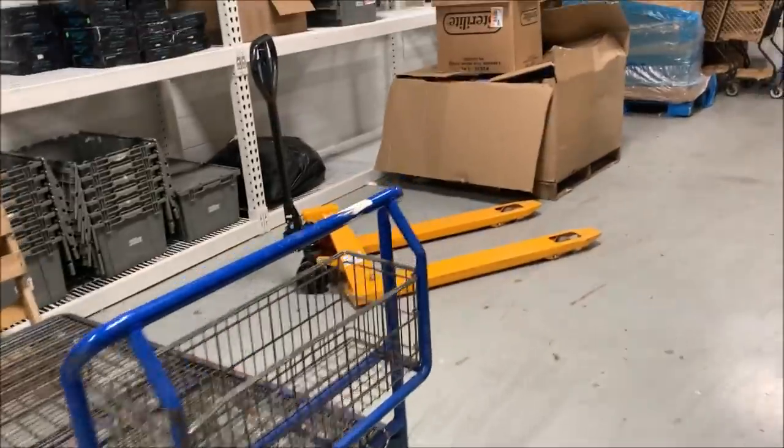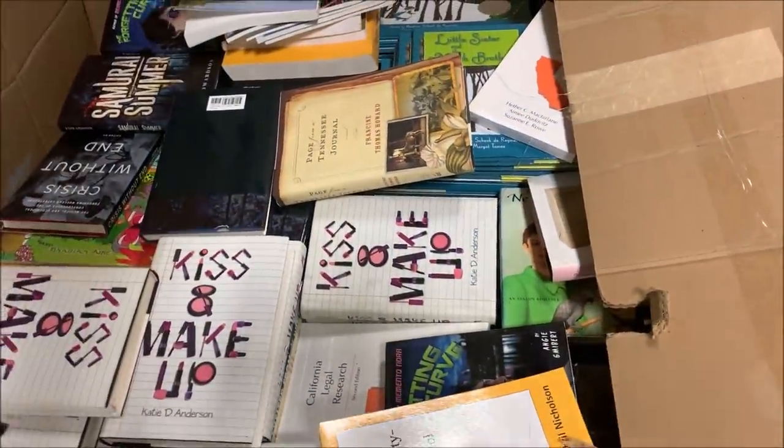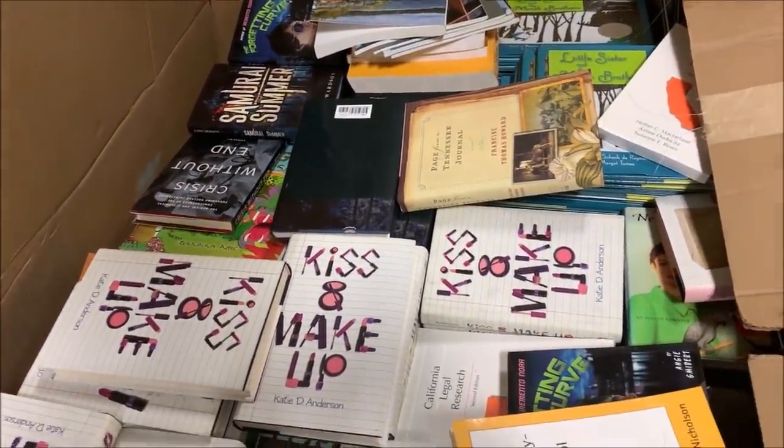What else? This pallet of books I'm going to relist. No one was interested at 50 cents a book. I'm going to drop the price a little bit. But I did look up a couple of them, and a couple of these are actually decent on Amazon now. I'm not going to send them in because I want this whole pallet gone.